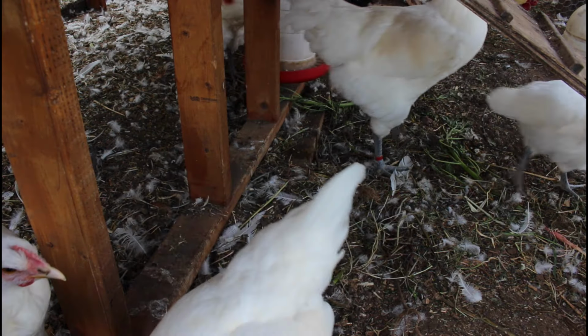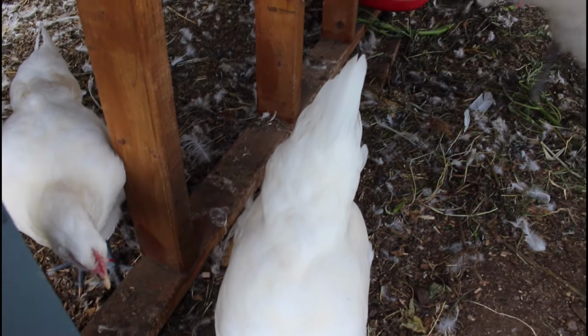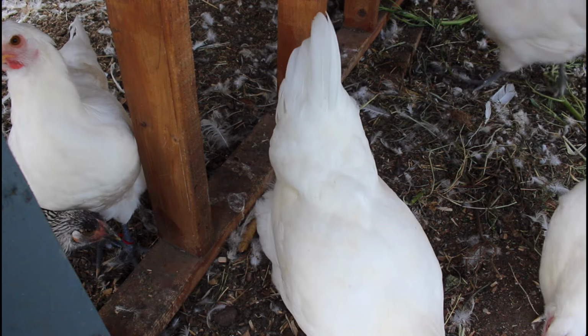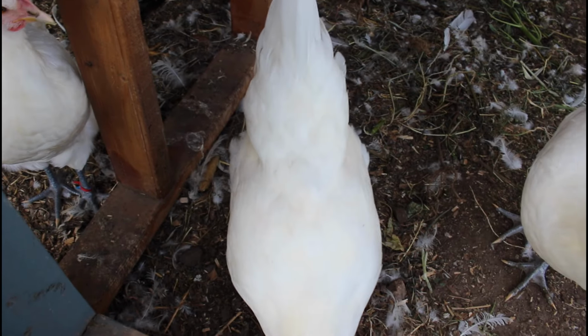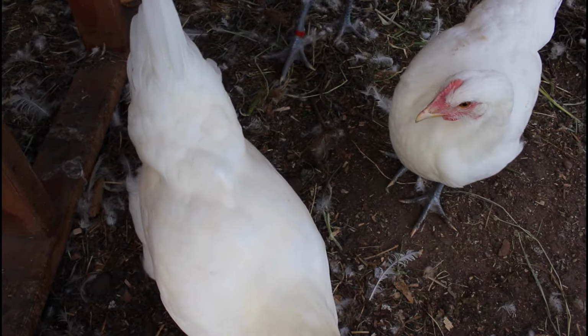Welcome to my chicken coop. I have my Canadian breast birds here. So I have 8 more Canadian breasts in here with their lovely blue legs. And they want out. They're right next to the camera because they want to go out in the grass.